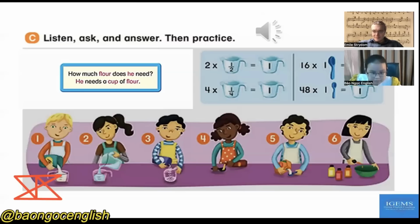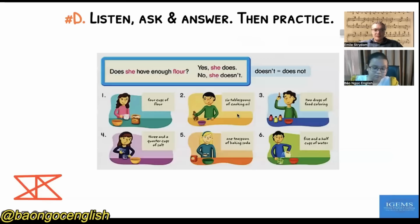Right. Drop. Right. Okay. Very good. Page 53. Okay, read this to me. What does it say?